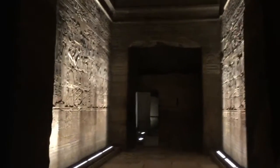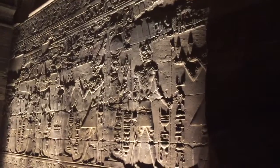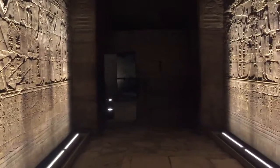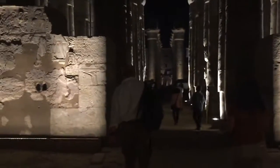Anybody remembers what we have seen in the middle of the sanctuary of the Temple of Karna today? Offering tables. Besides the offering table. Yeah. What did we see inside the sanctuary of the Temple of Karna? So we're leaving Luxor Temple about 10:30 at night.